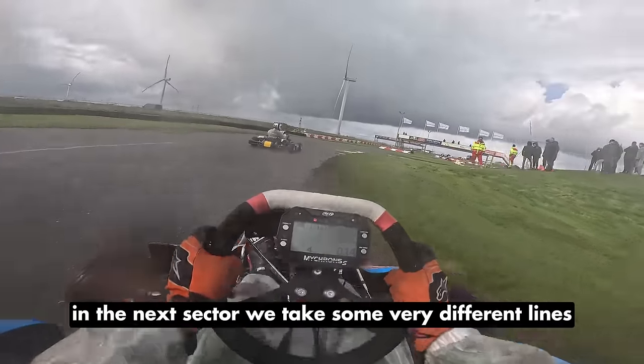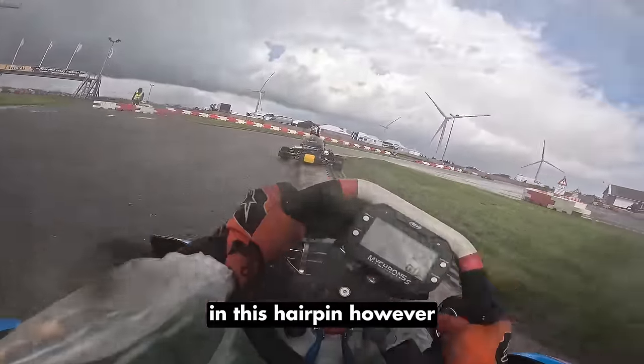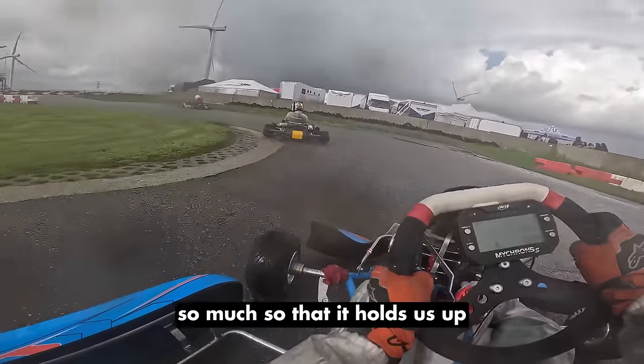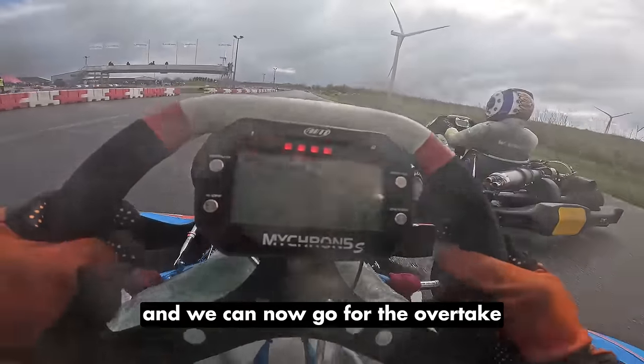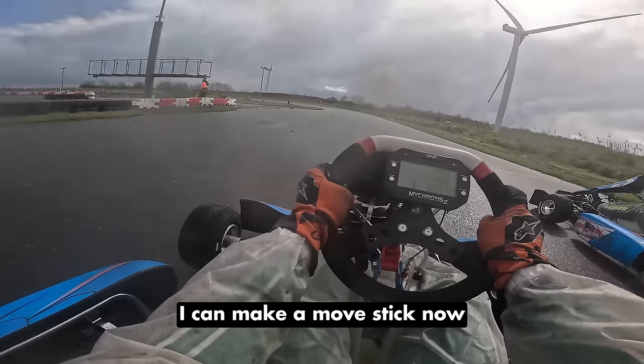In the next session we take some very different lines, which don't seem to make a big difference in time. In this hairpin, however, I brake much later than her. So much so that it holds us up and it messes up our exit. We drastically improved our final corner, and we can now go for the overtake. Our engines are very equally matched, but because I have the inside, I can make the move stick.